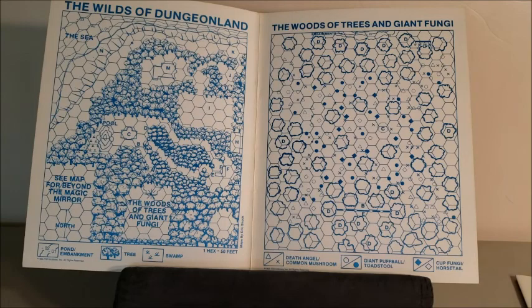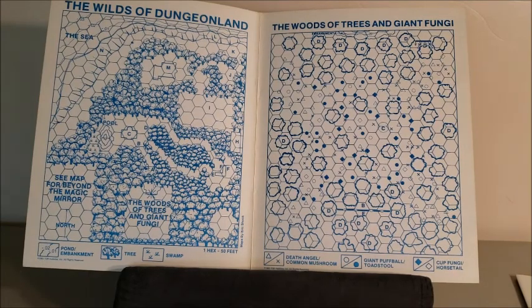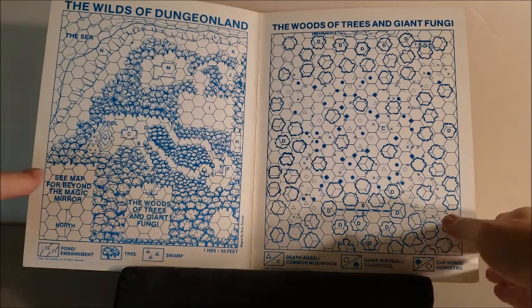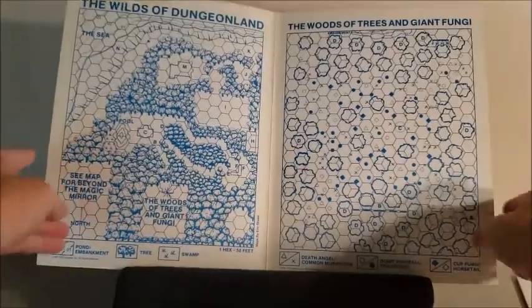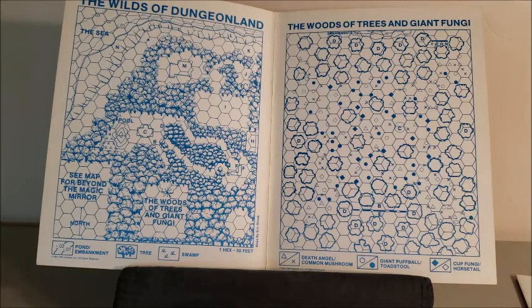First thing I want to show you is the gatefold inside cover of the module. There's the back cover and the front. And these are the overall maps for the wilds of Dungeonland and the woods of tree and giant fungi.